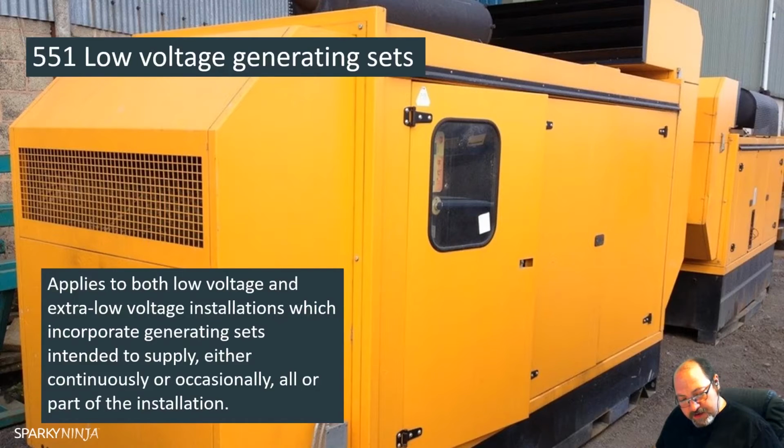Just going to overcurrent. The effects of circulating harmonic currents may be limited by one of the following: the selection of a generating set with compensated windings, suitable impedances in the connection to the generator star points, provision of switches which interrupt the circulatory circuit but which are interlocked at all times so fault protection is not impaired, filtering equipment or other suitable means.